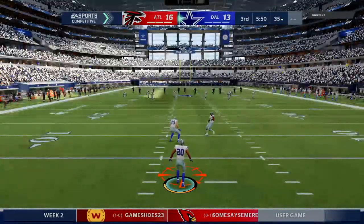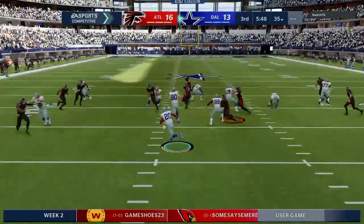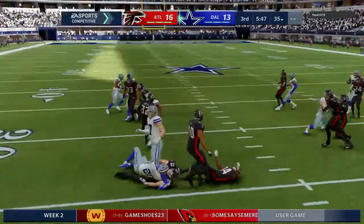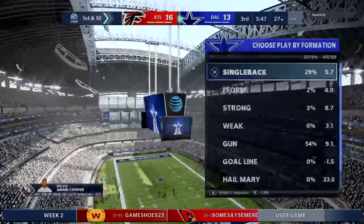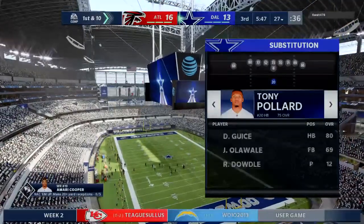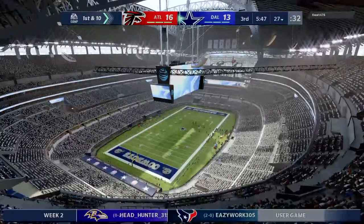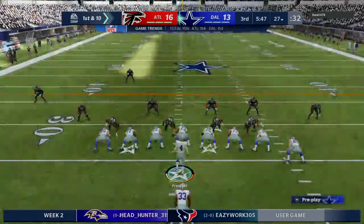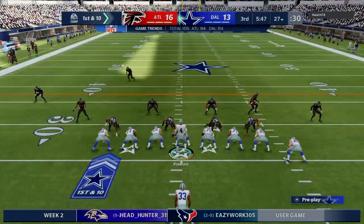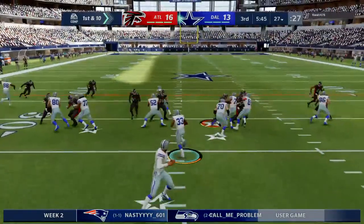And now the kick is away. Now Pollard. And out a little across the 25 to the 27 on the return. The Cowboys take over first and 10 at their own 27-yard line. The Dallas offense here set to begin the drive. And they just had that pick six. I guess the only positive may be them returning that for a touchdown.